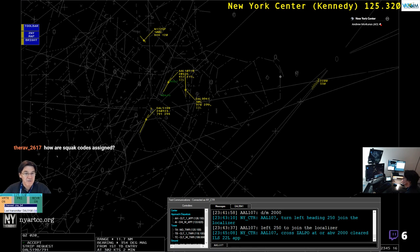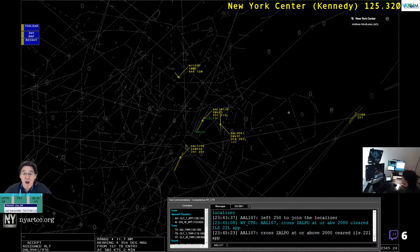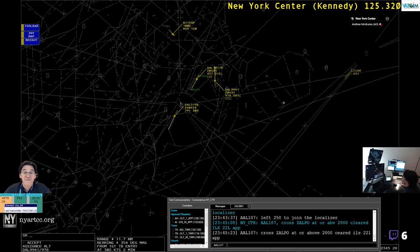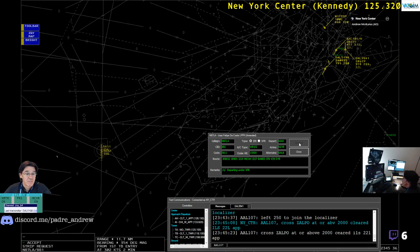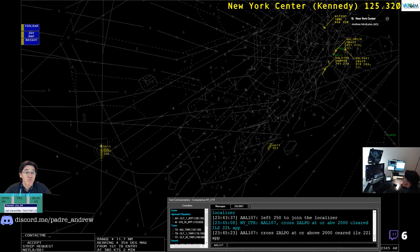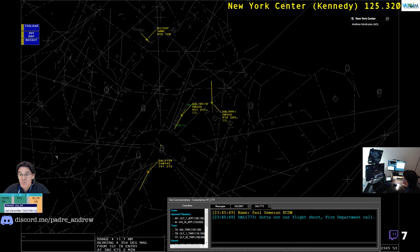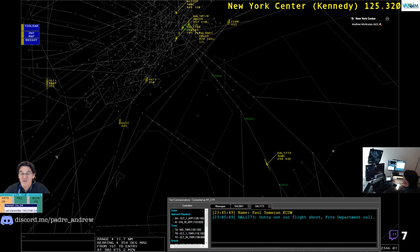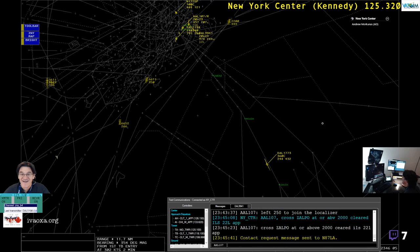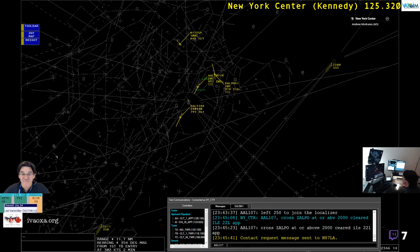Delta 9941, descend and maintain 2000. Okay, down to 2000, and traffic in sight, no factor, 9941. Delta 5198, proceed direct to Robbinsville. And Delta 9941, turn left heading 250, join the localizer. Left to 250, join the localizer, 9941. Delta 1773, roger, go get him. Direct Robbinsville for 5198. Sorry for that delay there.